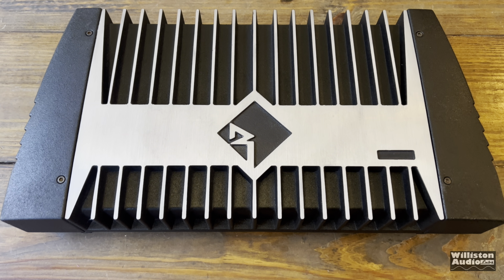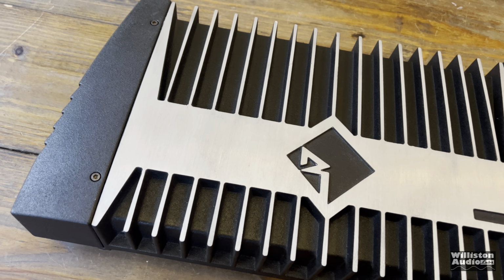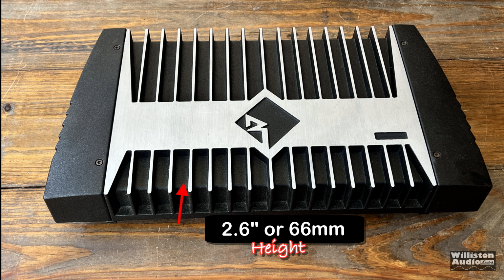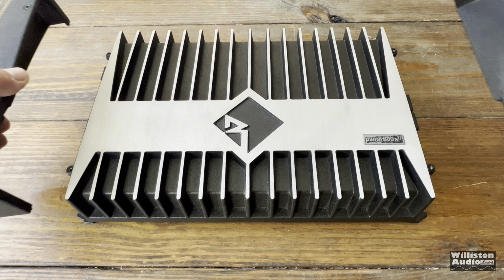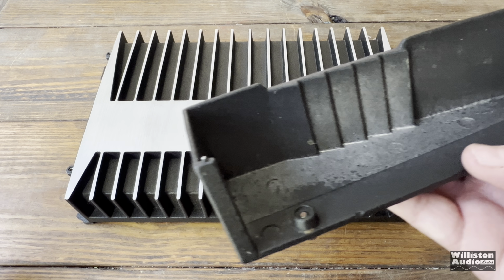And here we have a great example of a Punch 800A2 with the brushed aluminum finish as well as the black accents. Overall, it's a really cool looking amplifier, but for the time it is kind of large. 18.5 inches for the length, 9.7 inches for the width, and for the height it's 2.6 inches or 66 millimeters. The cast aluminum end caps are also removable and will save you about 3 inches total on the length, but you also have to take into account the connections there at the end. But here are the end caps. Yes, these things are gold today. It seems like a lot of people got rid of these over the years.